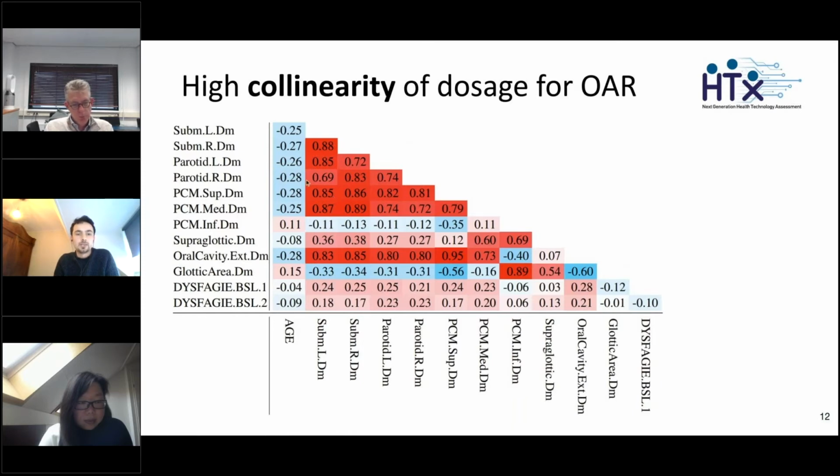So here, on the left, you have a list of organs that are involved and their mean dosages, and you can see that the correlation with these organs, because they are close to each other, is really high. And in modeling, this can result in a model where coefficients of the model can be negative. And this means that, if this were to happen, which you can observe, then increasing dose would reduce risk according to the model, which is something that you really don't want.